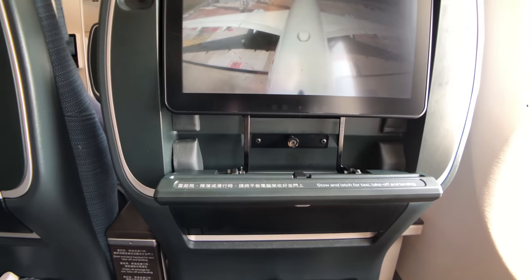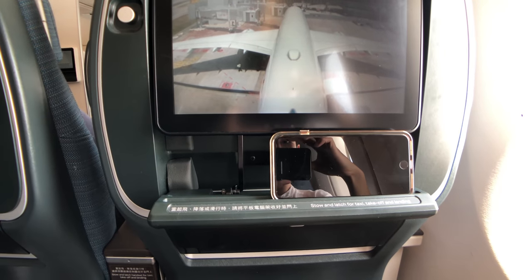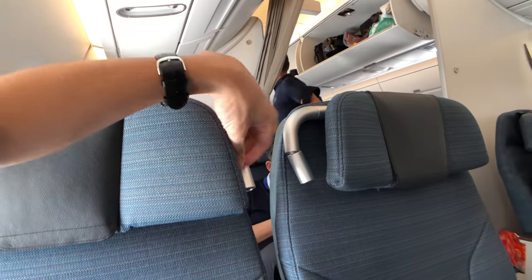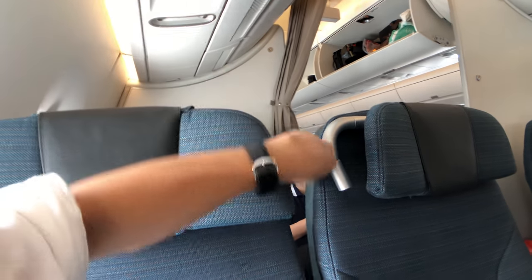So the storage compartment I just showed you, you can actually put your phone right there and you can watch Netflix or movies if you want to. There's a side reading light next to your headrest. You can adjust the position and adjust the brightness as well.